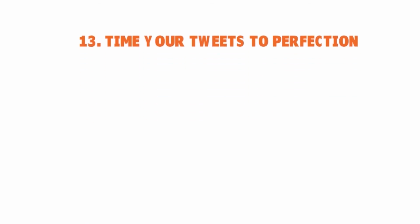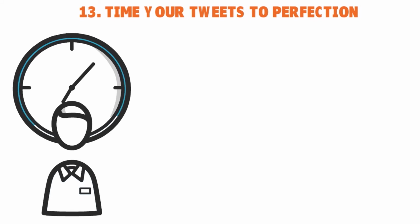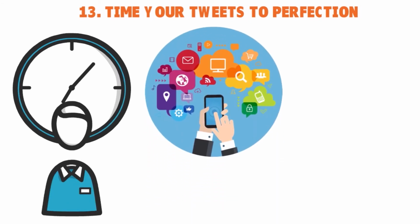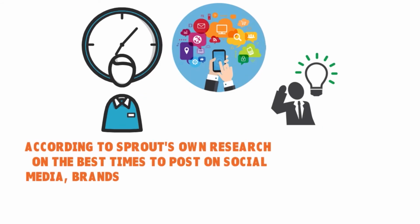Next, you want to time your tweets to perfection. I was talking about frequency earlier, just giving you an idea, and I was telling you to tweet consistently and tweet more often, but you have to time it. Blasting your tweets while your target audience is sleeping will not help you gain new followers. That's very, very logical.